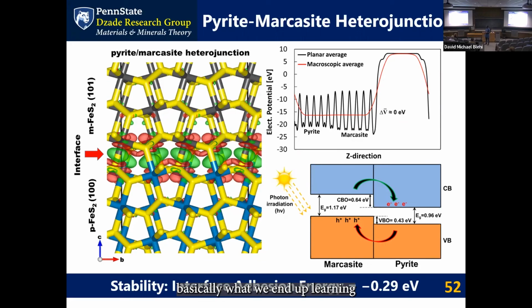Basically, what we end up learning is that when you form an interface between the pyrite and the marcasite, your electrons will flow to the pyrite phase, and the holes will flow to the marcasite phase. So this is a type 2 type of alignment. You can see here it's going to be a free fall. The electrons will just fall. They don't have a barrier. They don't need to jump. They just fall down. Thermodynamics tells them that they should enjoy it. And therefore, those electrons can then be connected to a metal, and we collect the electrons and drive electricity.